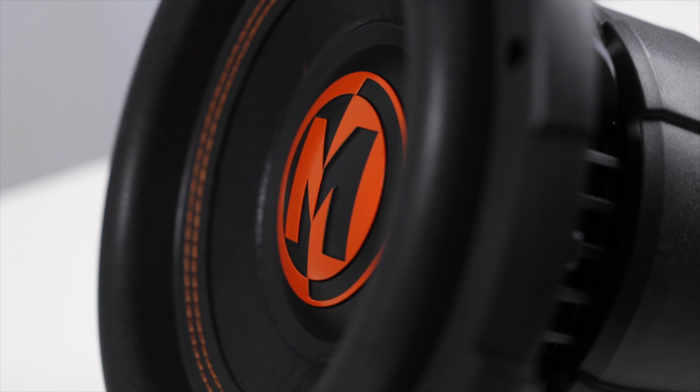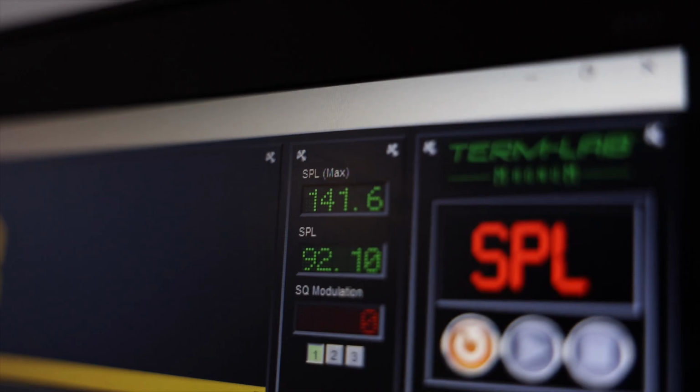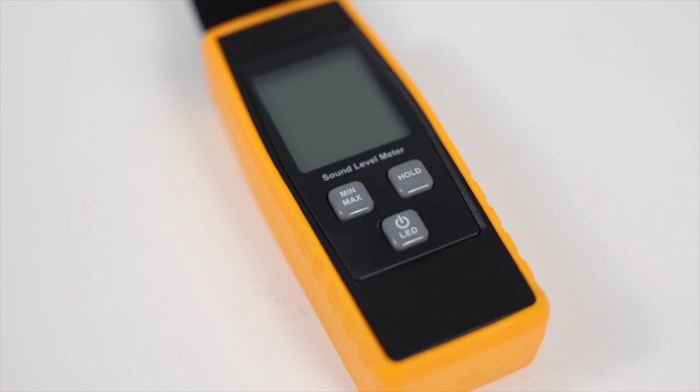The Mojo Pro line, which brings the basics back into play. A fat surround, long excursion, and a super sturdy paper cone. Again, these are designed for high SPL. And since that's the case, we'll be breaking out our TermLab Magnum SPL meter to get a measurement. This is the official meter for all dB drag racing and bass race events. So we won't be using our $20 Amazon dB meter for this one.